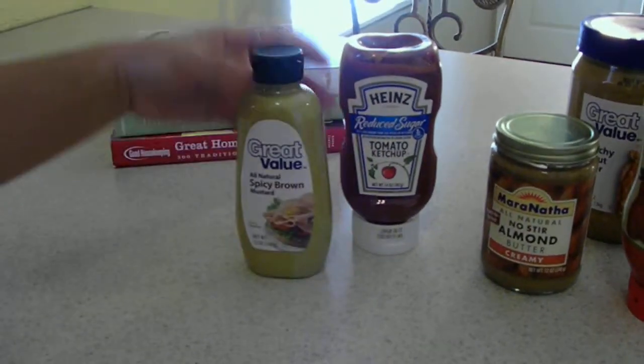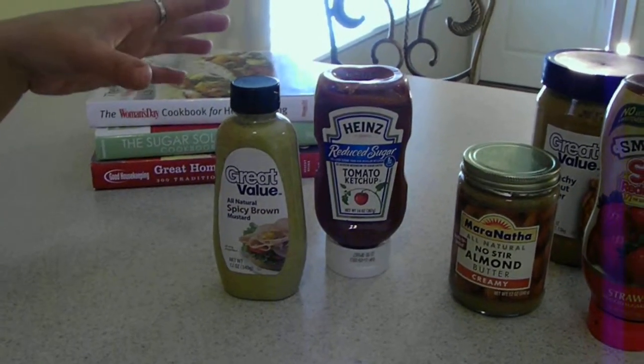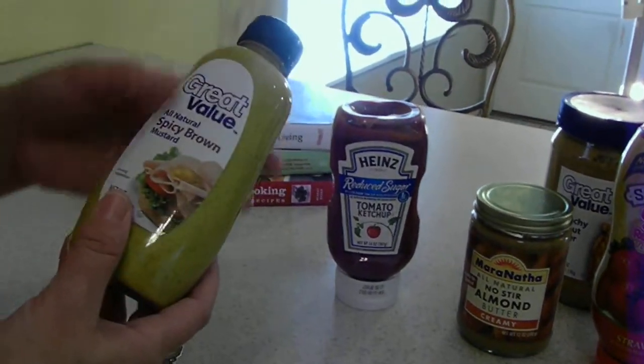I wanted to come to you today with some tips on seasoning your dishes naturally so that we can leave that sodium and sugar and processed things out of the food that we're eating. So I have some top tips here for you today on seasoning with flavor naturally. Over here we have some condiments. Now, condiments tend to be a sugar trap regularly in our diets, and so what I'm going to do is teach you some ways around that.